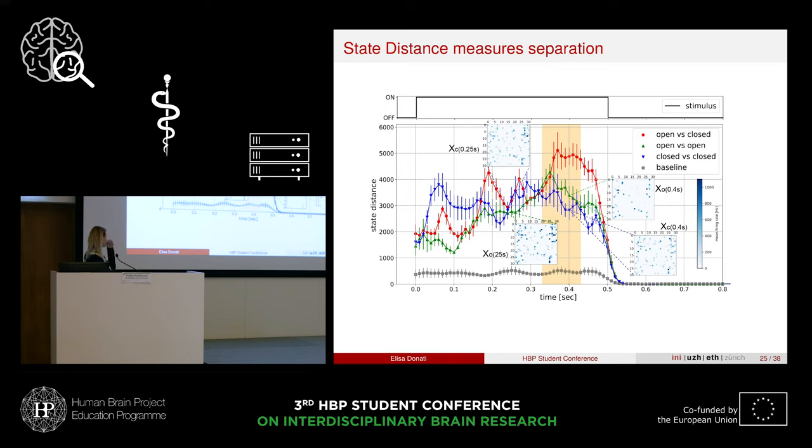The first study that we did was basically to see what happens inside the reservoir, to understand what happens to the signal when it goes into the network, and how it is projected into this higher dimensionality. One of the features of this recurrent network is that the signal is projected into a higher dimensionality. So if you have two signals that are really similar to each other, when you project them, you can really increase the distance between them.